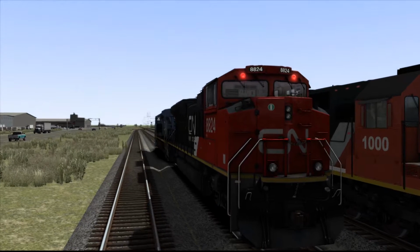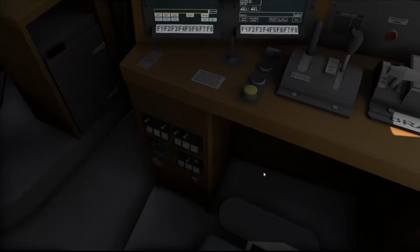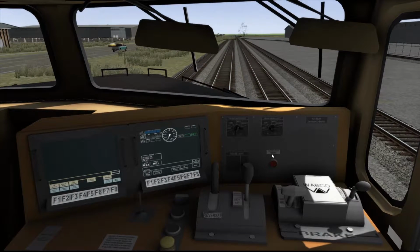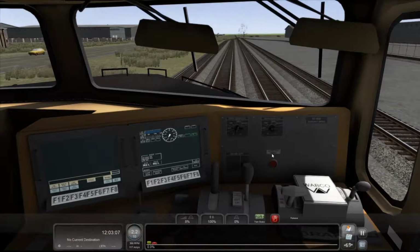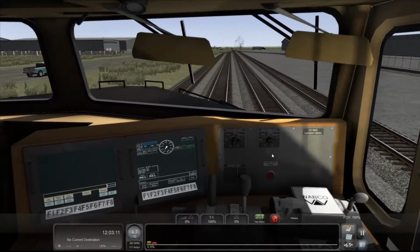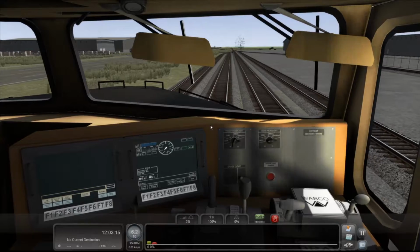One of the cooler things about the CN locomotives is that a lot of them are set up for DPU service, but they also have marker lights on them, which is cool. So let's go ahead and start heading eastbound on the Drumheller Sub today. Not the 3 Hills, but Drumheller. As you see there, it's a 10-mile-an-hour zone coming up through here, unfortunately.